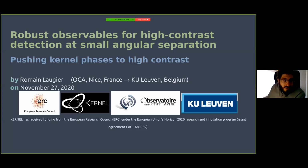My name is Romain Laugier. I'm going to talk about most of the work I did in the Kernel team, trying to push the performance of kernel phases to the high contrast domain and to the direct detection of exoplanets.